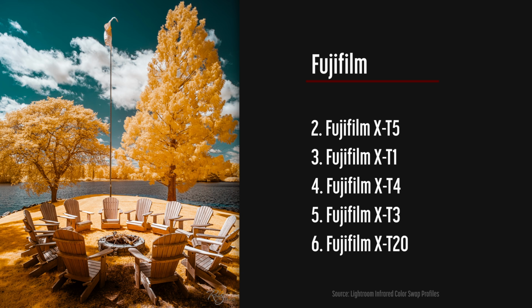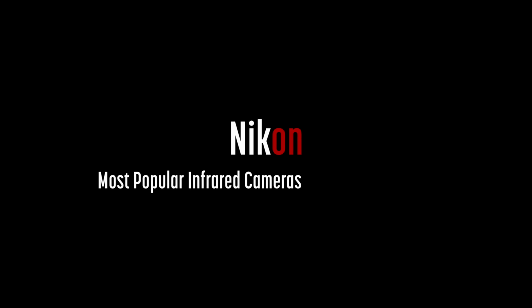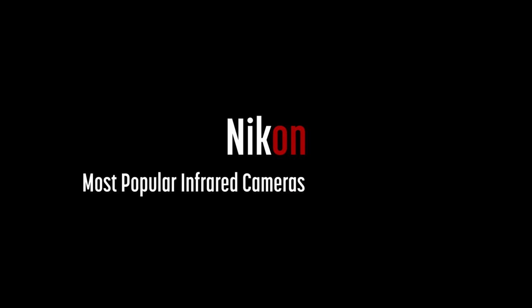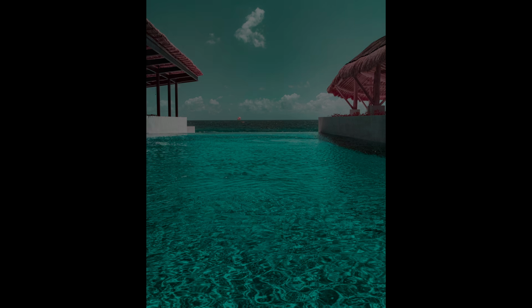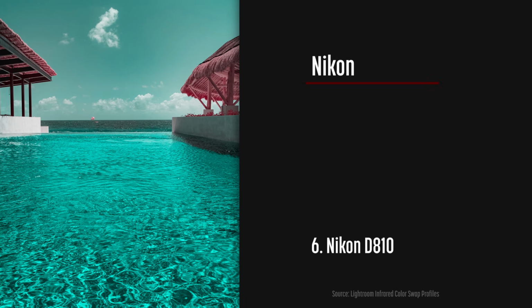And the most popular Fujifilm camera for infrared photography is the Fujifilm X-T2. This 24 megapixel camera was released in 2016 and is now 9 years old. Now let's look at the most popular Nikon cameras for infrared photography. Our honorable mention is the only Nikon DSLR on this list, the Nikon D810, which was released in 2014.